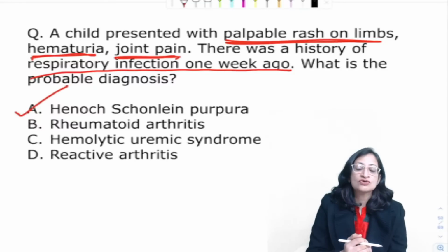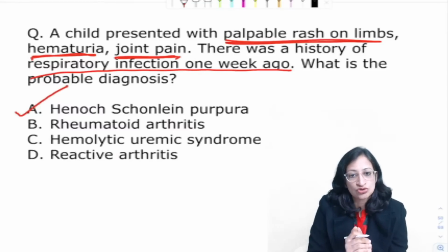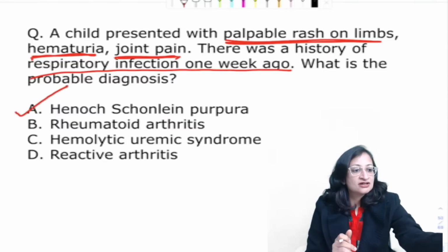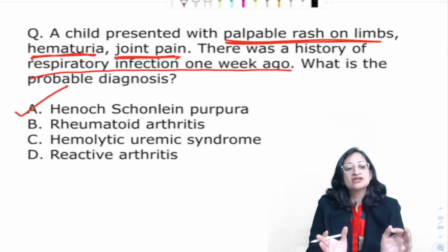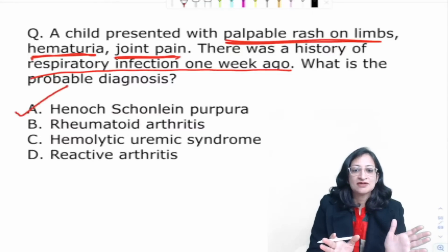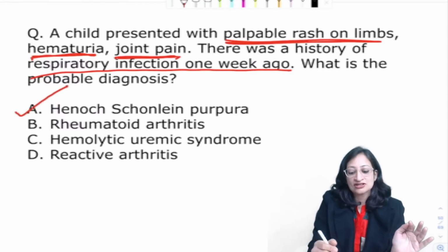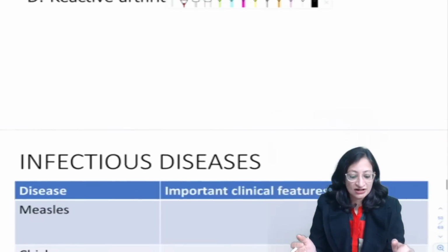So Henoch-Schönlein purpura, we know the diagnostic criteria is palpable purpura, and it is mainly present over the buttocks and the lower limbs, but it can be there in upper limbs also. Palpable purpura with presence of any one of the following: either arthritis, arthralgia, or abdominal pain, or kidney involvement in any form, like hematuria, proteinuria and so on, or presence of IgA in any biopsy sample, skin biopsy, kidney biopsy. So if any one of these along with palpable purpura, it is Henoch-Schönlein purpura. And remember, even though purpura is there, thrombocytopenia is absent in Henoch-Schönlein purpura. So that is also asked multiple times in the question. Thrombocytopenia is absent. So which of the following is not seen in HSP is often asked, right?